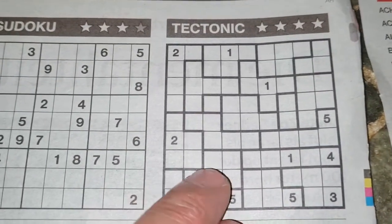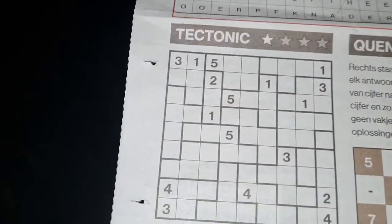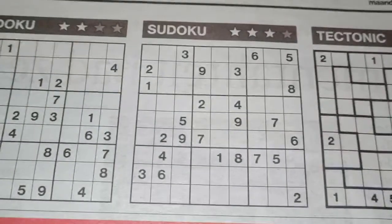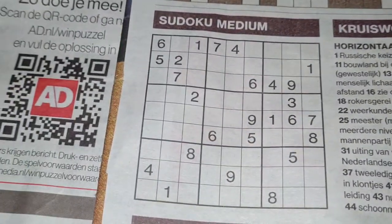So the publisher has replaced the Sudoku with 4 stars with a tectonic with 4 stars. Then we have a binary puzzle and a tectonic with 1 star. So a total of 6 extra puzzles, and only 3 of them I will solve: the 3-star Sudoku, the tectonic with 4 stars, and the binary. Alright, but first we'll solve this baby Sudoku, Medium.